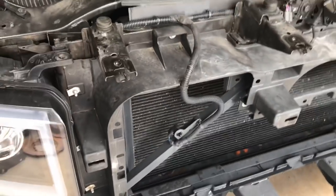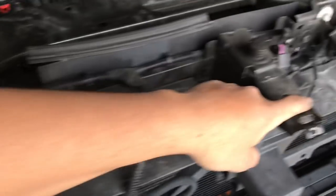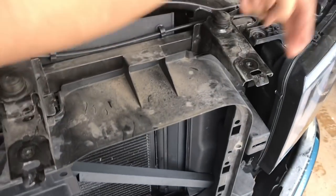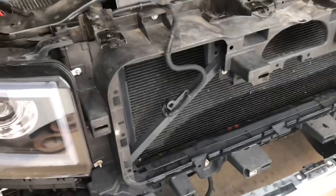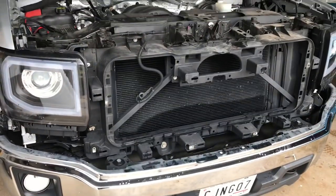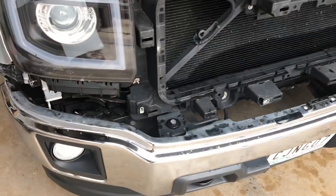All right, so I removed the grill. There was a ton of bolts. There's one here, one here, one here, one here. There was two here, and about four more on the bottom. So that's how you remove the grill on these newer trucks. Now, time to remove the bumper.